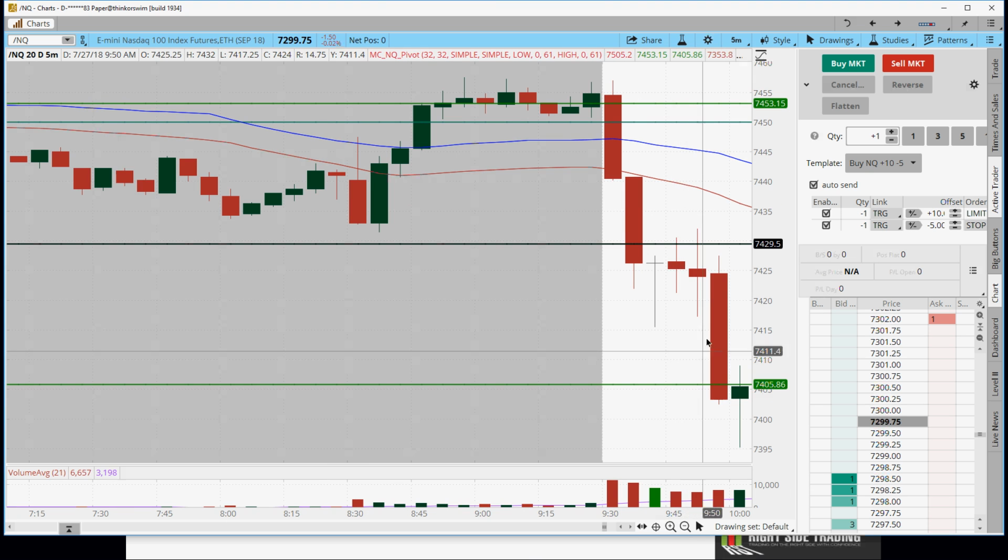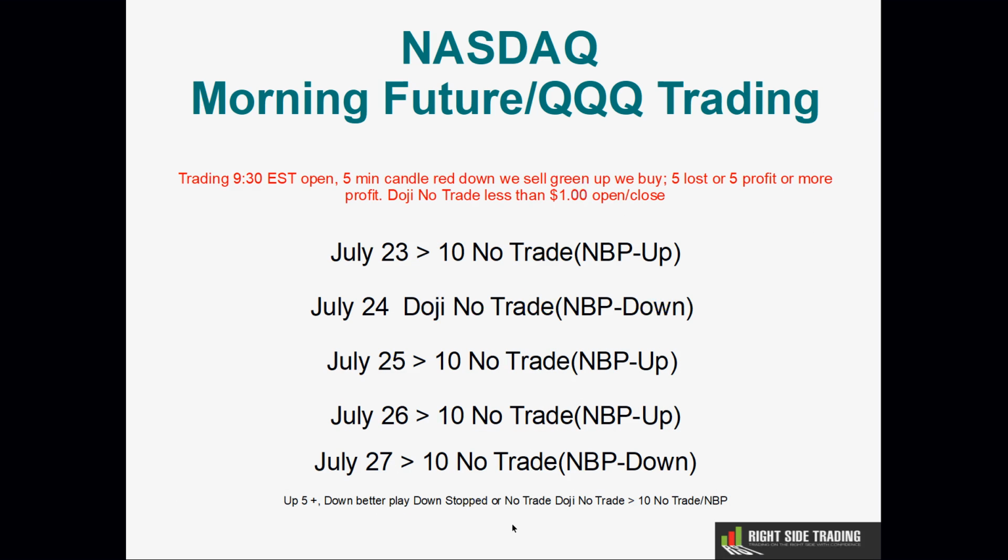Again, it's close to 20 points that we're looking at between here and there, and that's all I'm looking for on this particular trade. Like I said, usually you are done by 10 o'clock, 11 o'clock at the latest, and you're done with these trades. So that's pretty much it for that week. Minimize my chart. Like I said, we had all no trades, but we did have some nice best plays to be played.